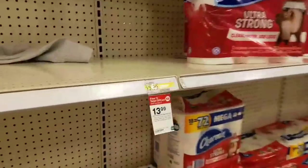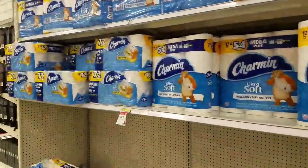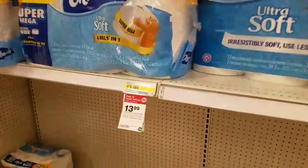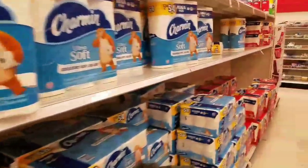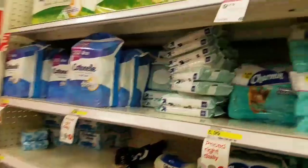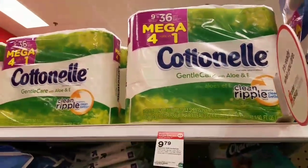Charmin toilet paper is $13.99 for the 12 pack, which is absolutely ridiculous. Please don't ever spend that much money. And then these other 12 packs are $13.99 too. That's really expensive, guys. Let's find some more brands. Cottonelle 9 rolls are $9.79. That's like a dollar a roll.